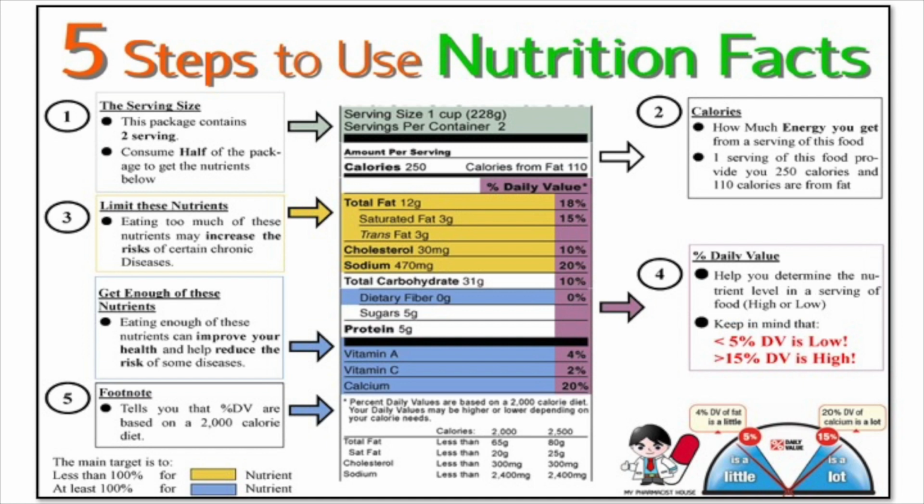And it tells you, number one, the serving size. What this means is how many people it's for. So you can see here, servings per container, 2. That means 2 people. It's recommended for 2 people to eat. And then the second one, calories. Calories are our body's intake of food. So you can see here how many calories are in this food product. 250. So when you learn to read the food nutrients in this food product, 250, which isn't too bad.